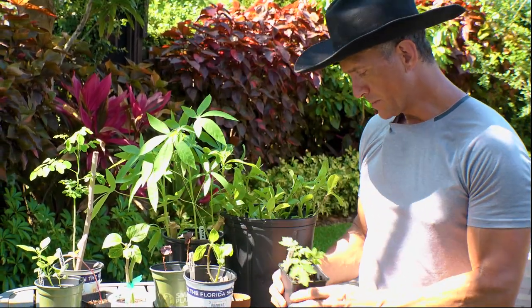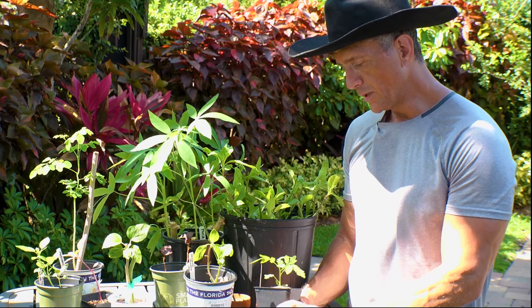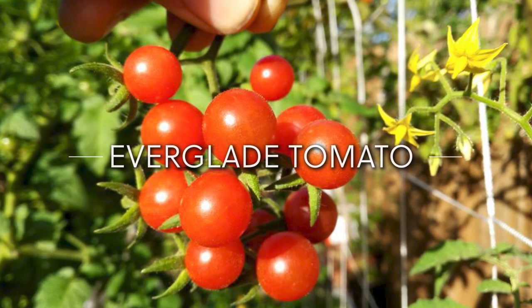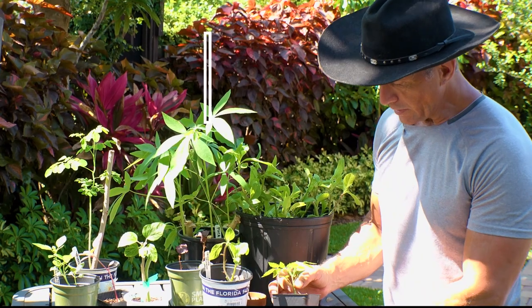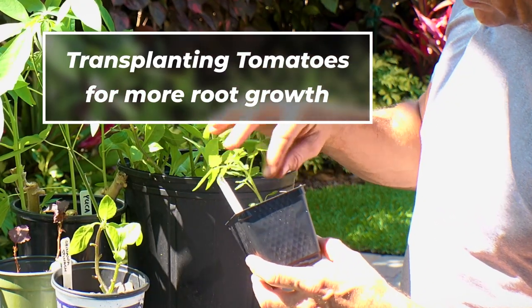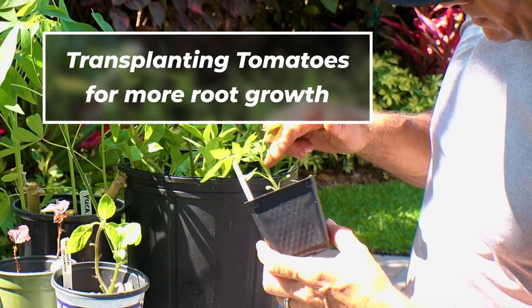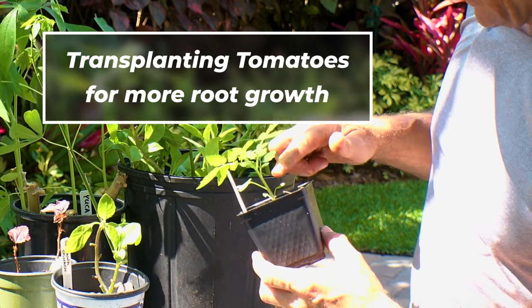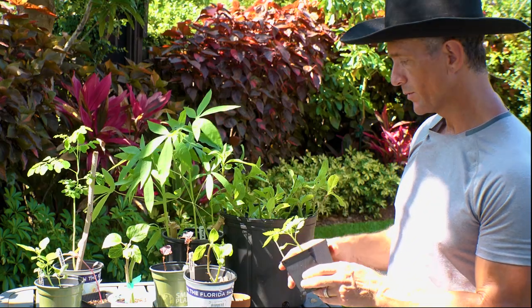Next, here in South Florida, this is definitely a must to have for any time of year. This is Everglade tomato, and it's known to be wild in the Everglades, and it's the easiest tomato to grow by far. So one thing about transplanting tomatoes is I recommend peeling off the bottom leaves up to maybe here and burying it deep. Everything that you plant within the soil will grow roots.